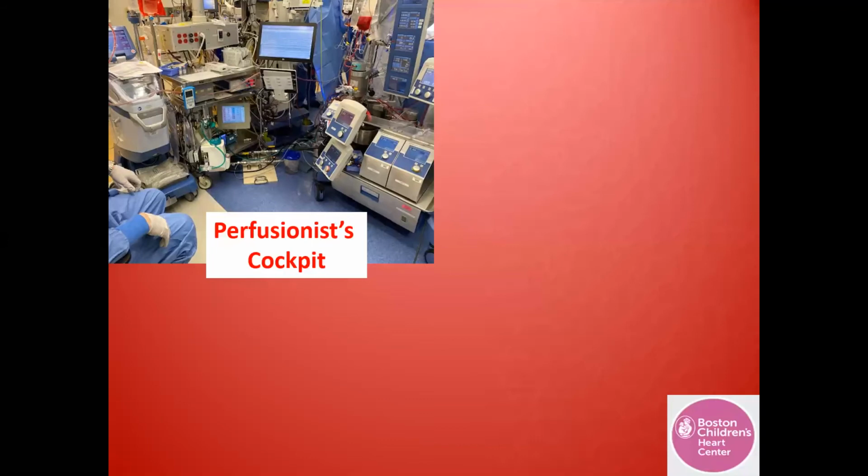Here is a view of what I like to call the perfusionist cockpit. We all know that an airplane has a cockpit with lots of switches and lights. A perfusionist workspace is the same thing. Every piece of electronics and machinery you see here is run by the perfusionist.